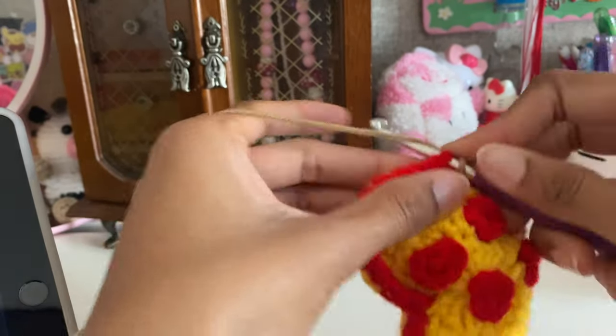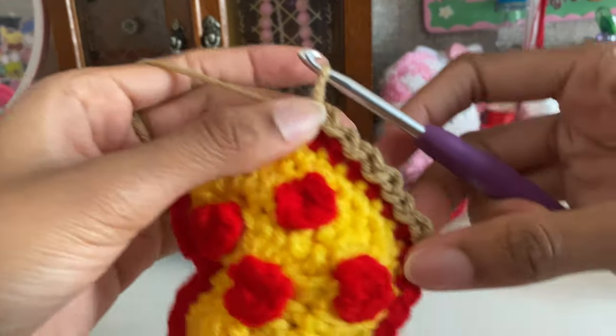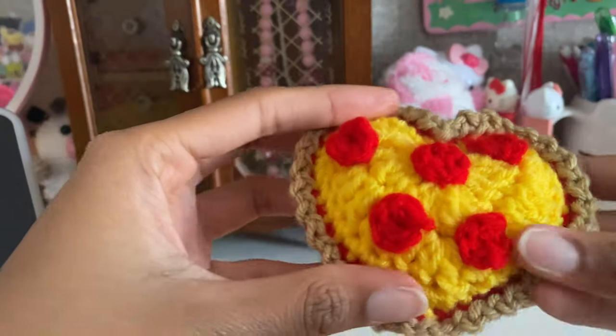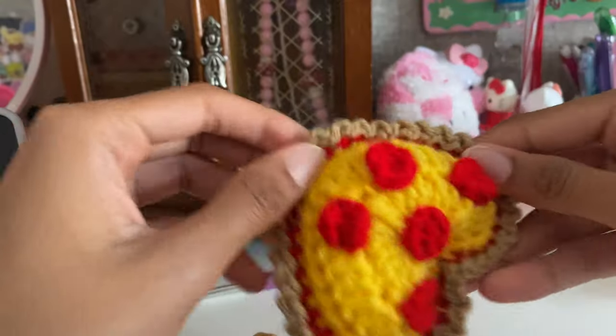And this is the piece of crust. Like, look how it looks. Like, it's all zigzaggy and it's so cute. And this is the finished one I did last night. Just look at the little crust. It's so cute.